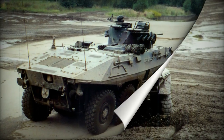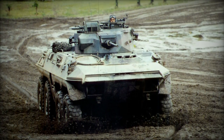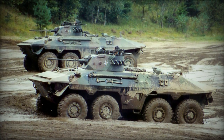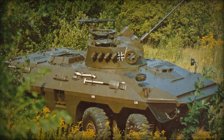The Luchs armored reconnaissance vehicle is armed with a non-stabilized MK-20RH 202 20mm cannon. The same cannon is used on the Marder IFV. The Luchs is also fitted with a 7.62mm machine gun, mounted on top of the roof.